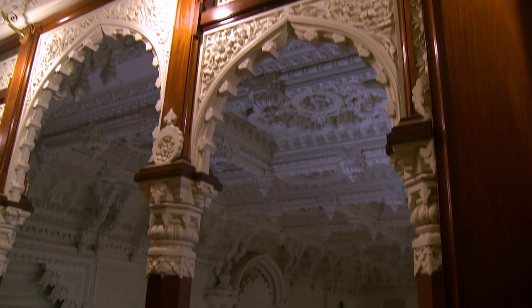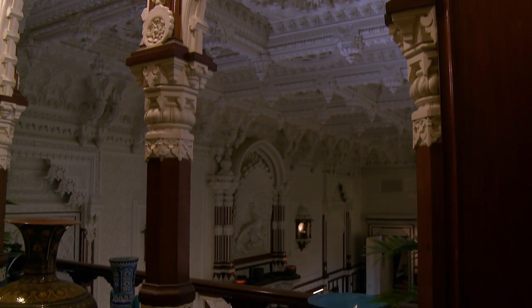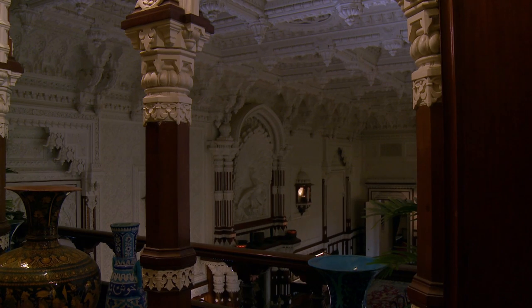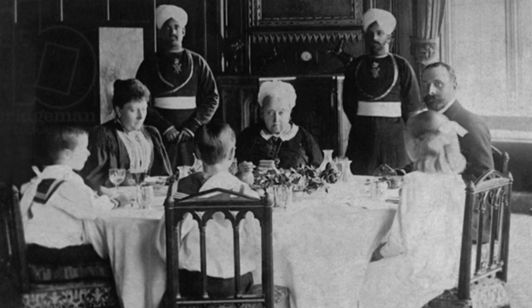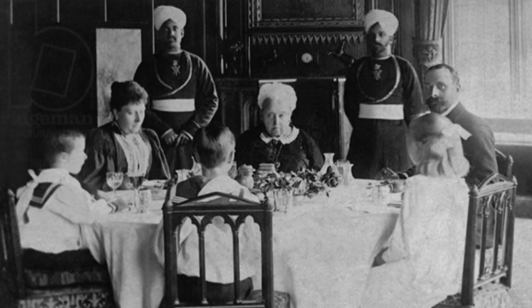In 1887, across came the first of what would prove to be a procession of Indian servants. And they came across to be personal attendants to the Queen. The Indian servants were seen as exotic imports. They were beautiful, resplendent, standing beside the Queen. But the household did not exactly welcome them.